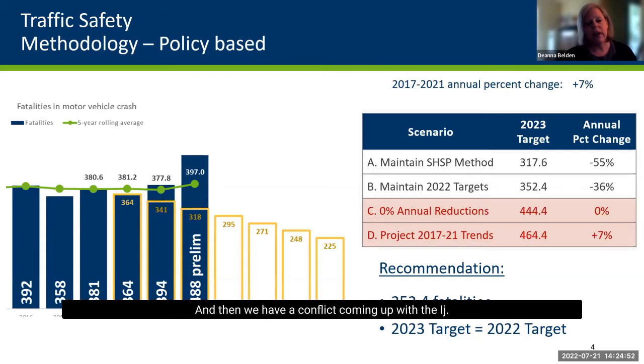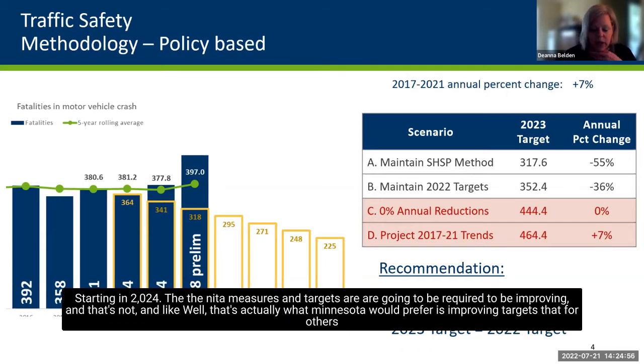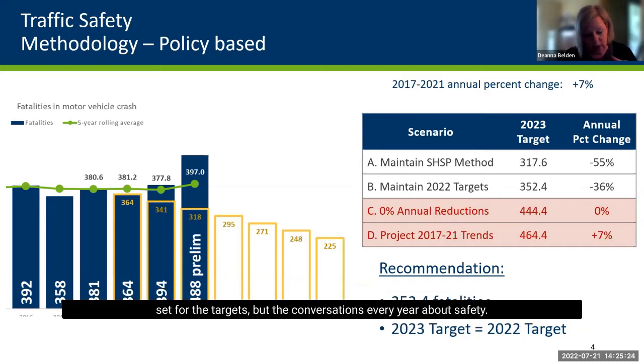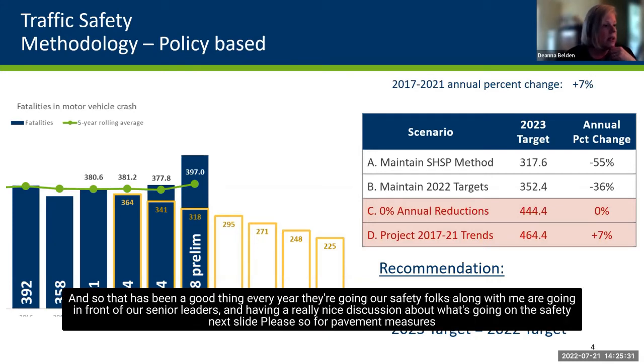Then we have a conflict coming up with the IIJA starting in 2024. The NHTSA measures and targets are going to be required to be improving, which is actually what MnDOT would prefer, but for others that is in conflict with the direction from Federal Highway. There is a group getting together hoping to resolve those. For safety, what we've heard is that the best part is not necessarily what we set for the targets, but the conversations every year about safety. That has been a good thing. Every year our safety folks and I go in front of our senior leaders and have a really nice discussion about what's going on with safety. Next slide, please.